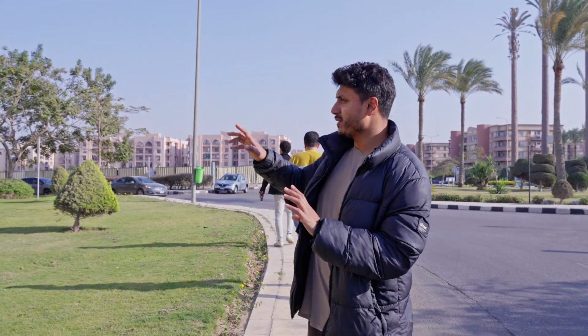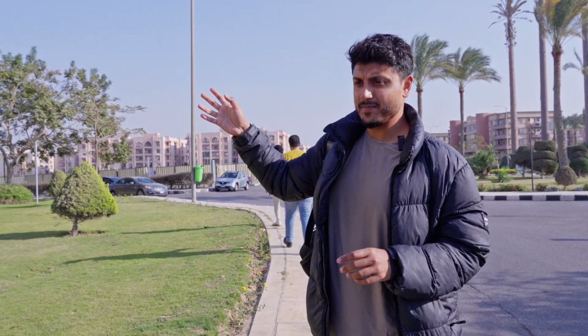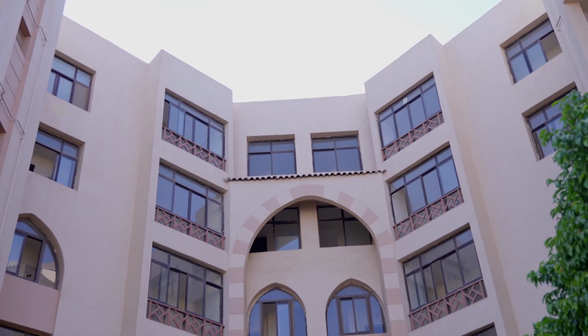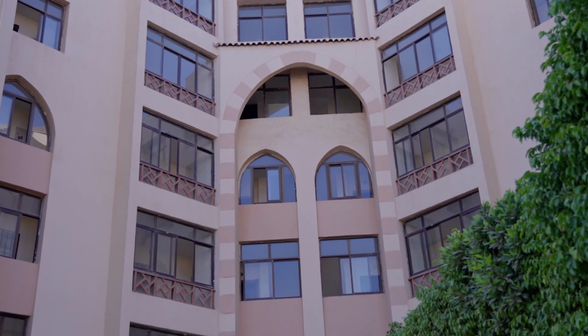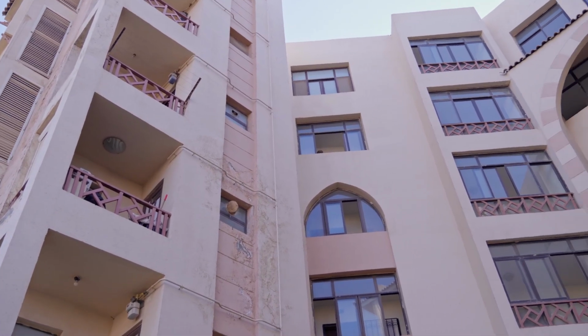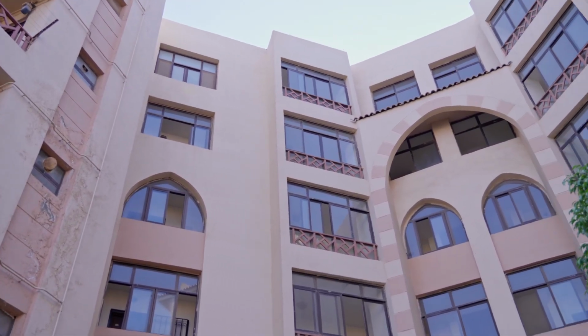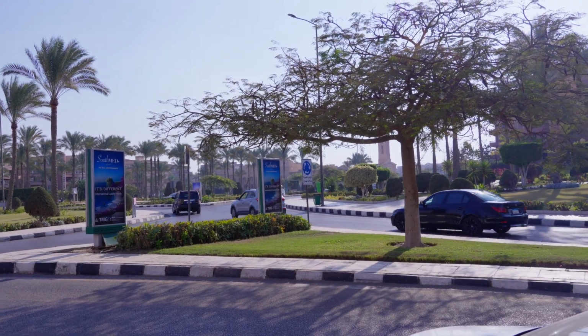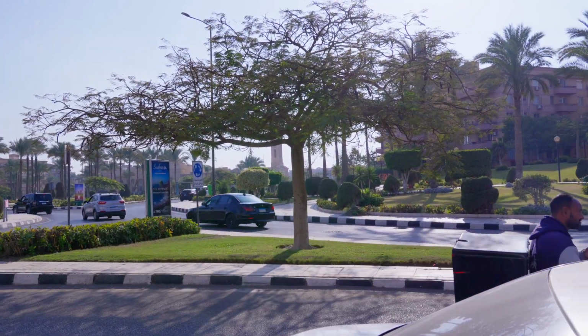So even though for me these buildings look newer, this has like a Mediterranean style. If you look at the windows, if you look at the arch design on the buildings, especially one of the best things about Rehab, I think, is obviously it's a compound in the new side, but you can see here the greenery. Communities are based around really livable spaces.